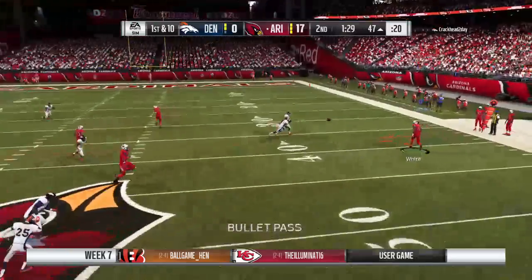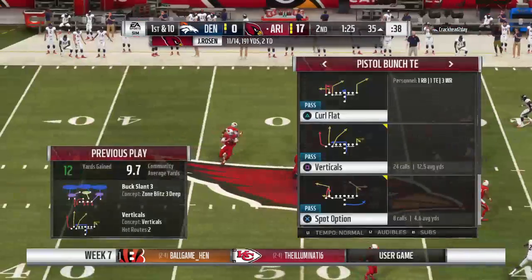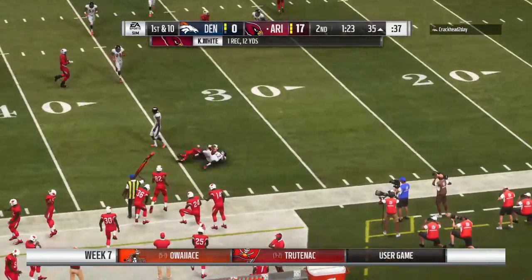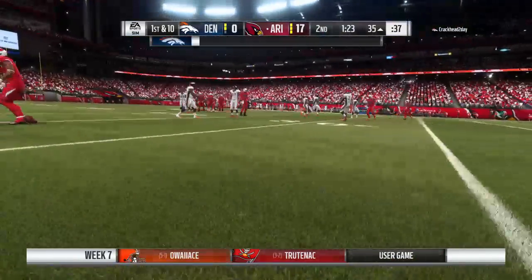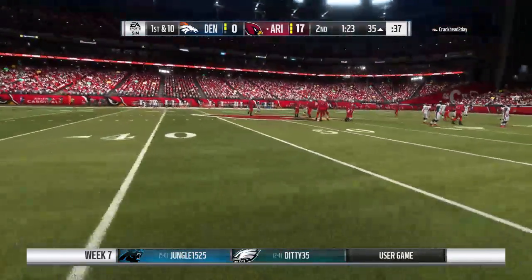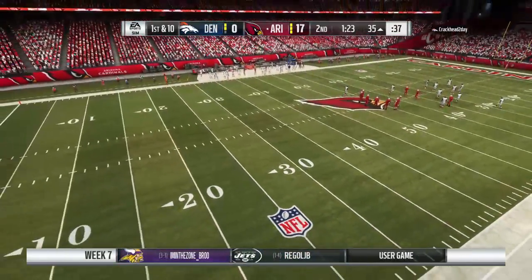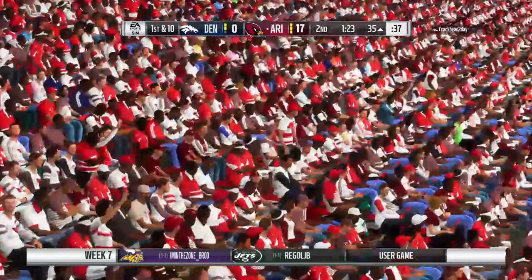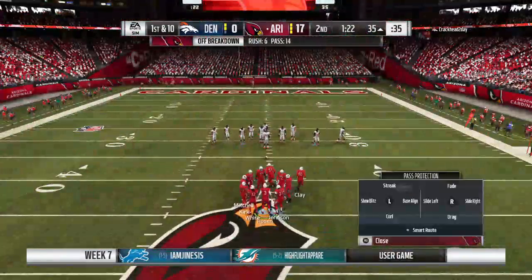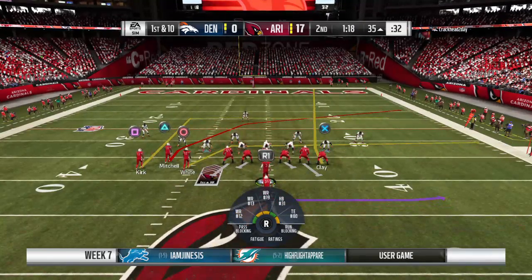Now it's Rosen. It's brought in by Kevin White. And he's got this down to the 35. 12 yards that time for number 12 as they move the chains. This quarterback now closing in on a 200-yard first half through the air. It's 1st and 10.